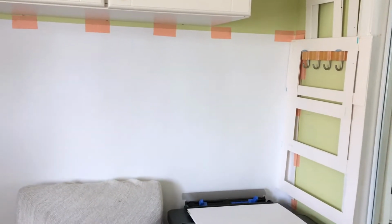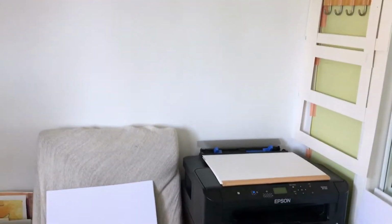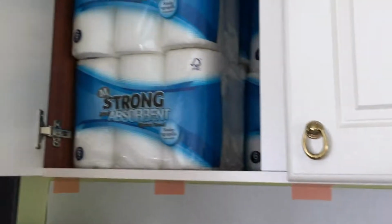Then up here I have some mounts. Those are actual right size mounts so that I can just put them onto paintings and see what they're gonna look like at the end. We're just gonna go up here.